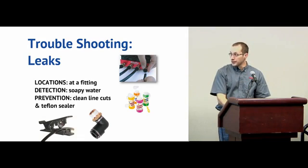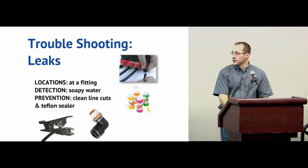The bubble solution, like for little kids, works well. It's a little bit thicker than standard soapy water to help find leaks, so that's a good tip.